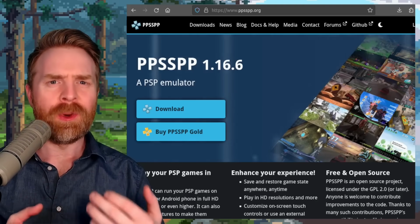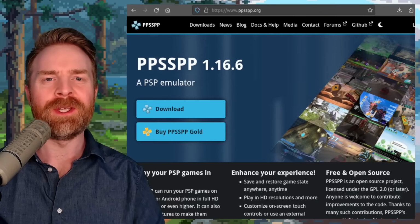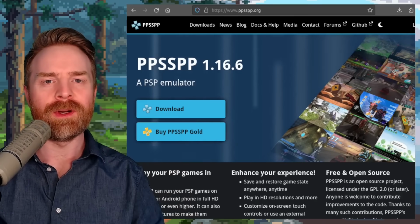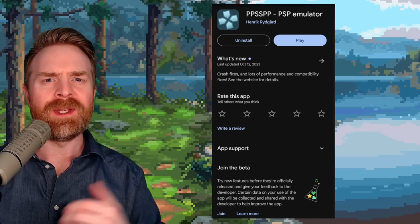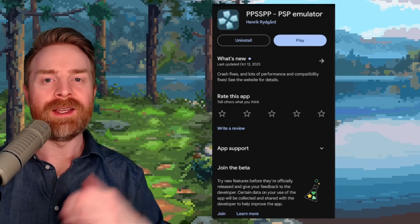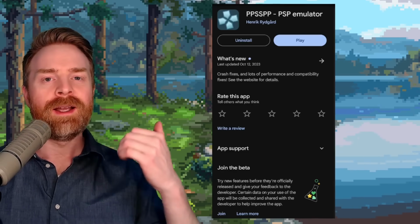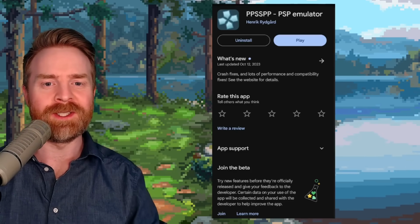Next up, we're really quickly talking about PSP emulation on Android with PPSSPP. Now, version 1.17 is just around the corner. However, there was an update we talked about on Android. If you are using PPSSPP from Google Play, if you head to the Google Play Store page, there's an option to join the beta. And this should hook you up with a much more recent version as opposed to the one that was released on October 12th.